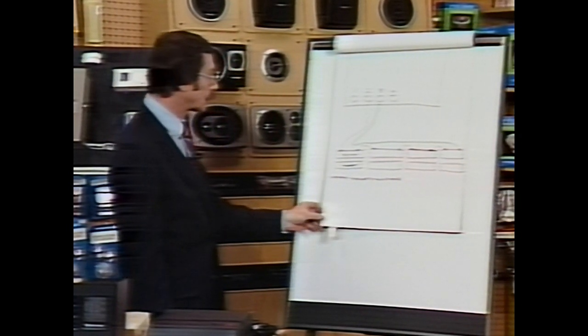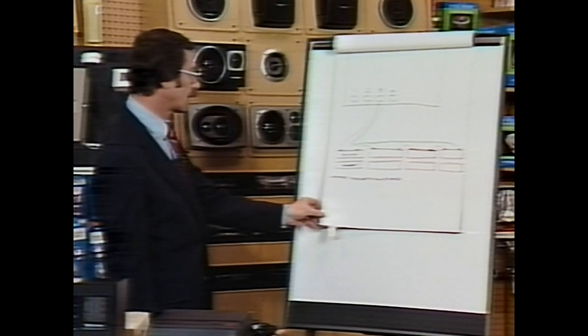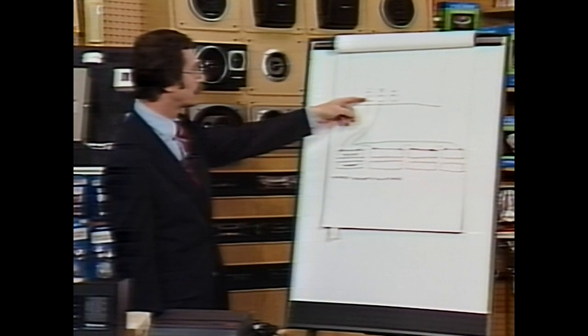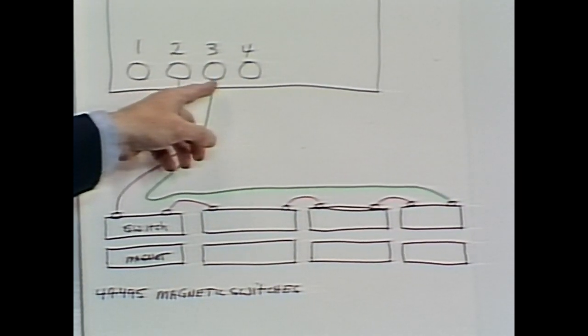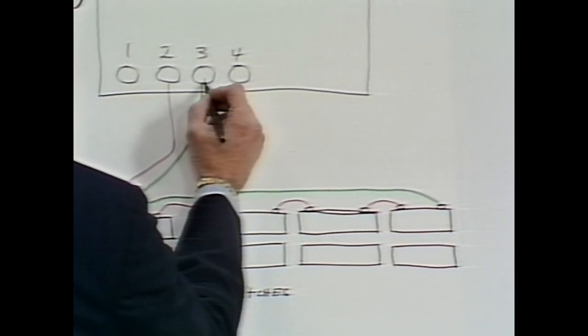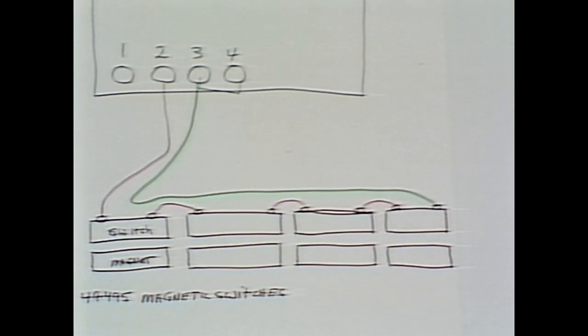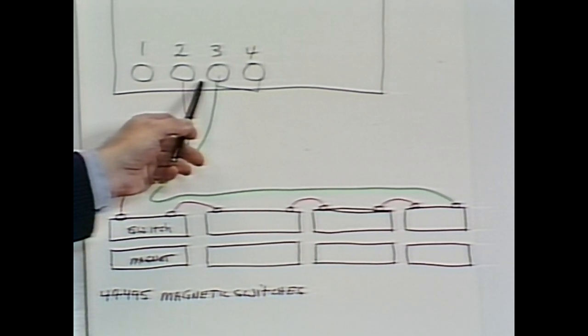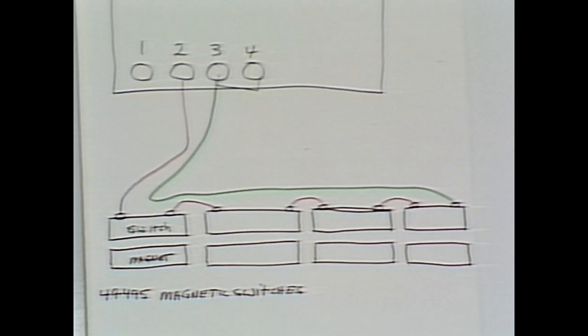In this chart, we're showing how to wire 495 magnetic switches to the instant loop, terminals 2 and 3. In this case, since we are not using terminals 3 and 4, we would leave the jumper that comes with the product intact, in place. We would, however, have removed the jumper for terminals 2 and 3.